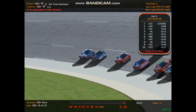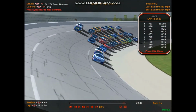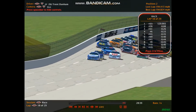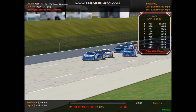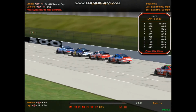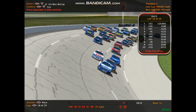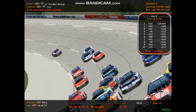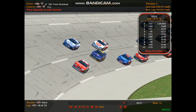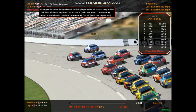Dunham and Bouchard kind of trying to give a call to another driver up there, Wes McCoy at number 41, up to 3rd position now in the Target Dodge. They've caught up to the back of Roberto Crown Jr., number 21. Let's see what happens off turn number 4. Dunham is behind him.